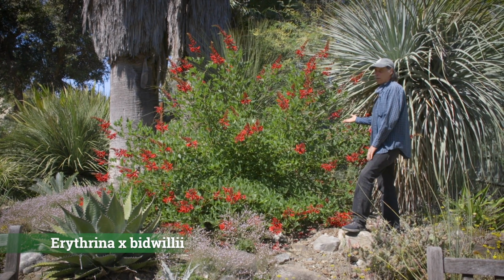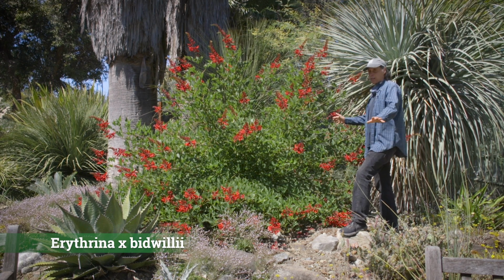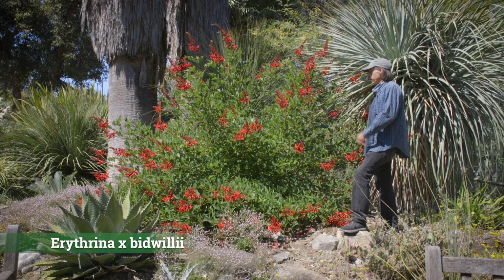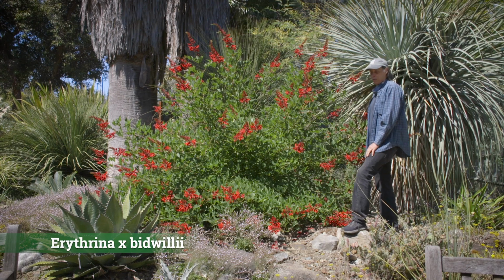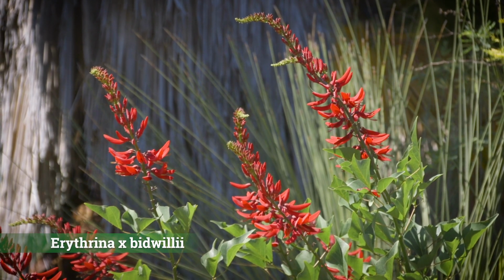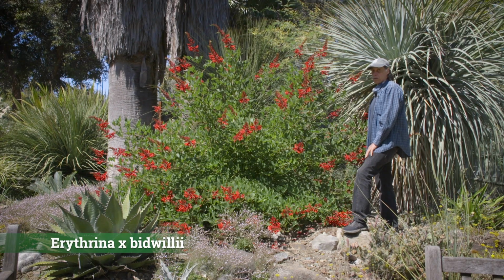This is Erythrina bidwilli. It's actually a hybrid, and we cut it completely down to the ground in the wintertime, so there's absolutely nothing there. And then every spring the new shoots come out, and then all summer long we have this beautiful display of red flowers. It's just amazing to me how many flowers this plant puts out in a year. It just keeps right on going until the fall.